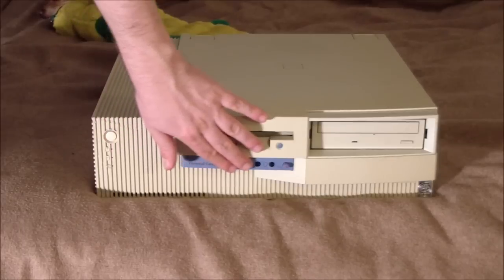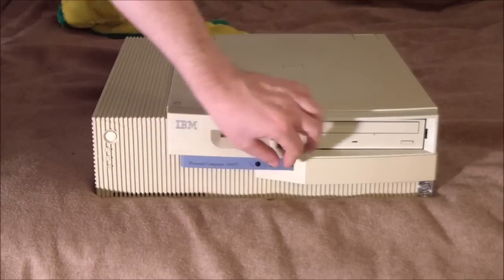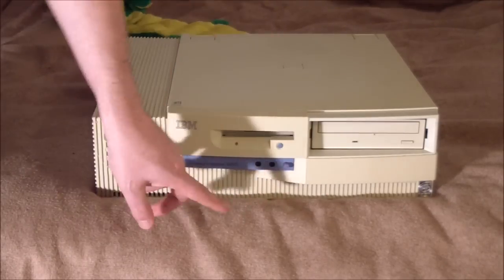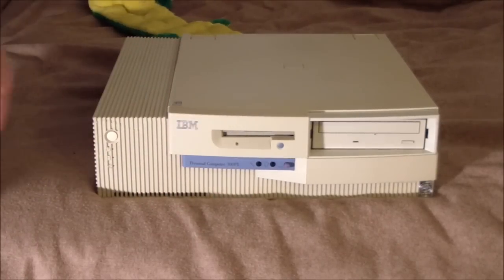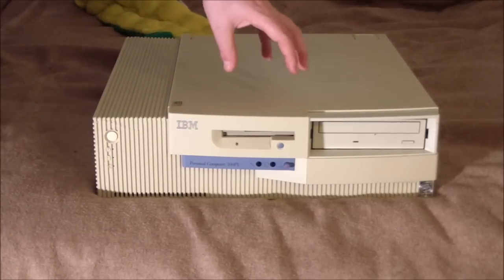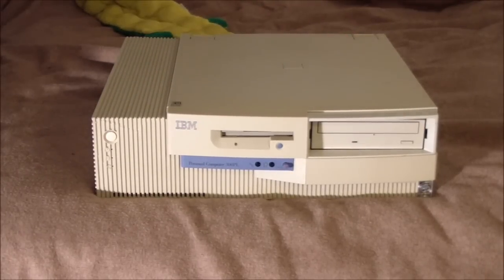What sets this machine apart from others of the 300 line is this front audio ability. We got the volume knob, and then we have a microphone and then a headphone jack. So that's kind of cool, I guess. So yeah, I believe it didn't have a hard drive in it when I got it, of course. I'll talk about the CPU when I open it up.